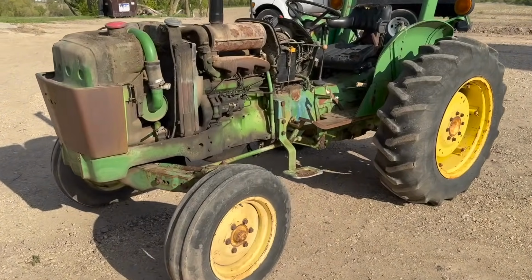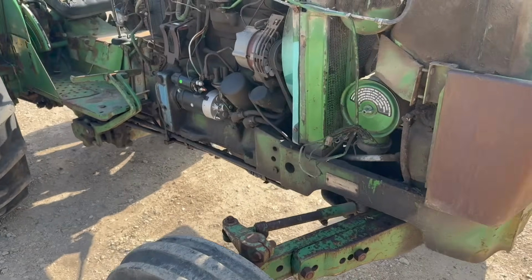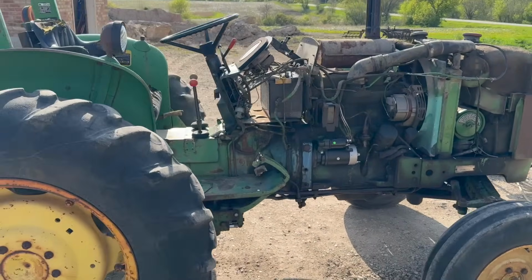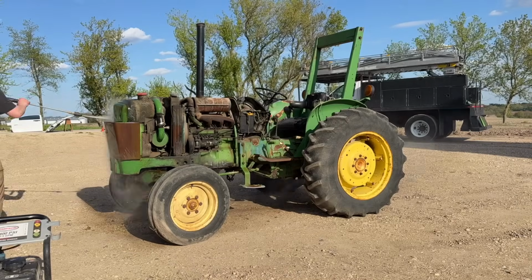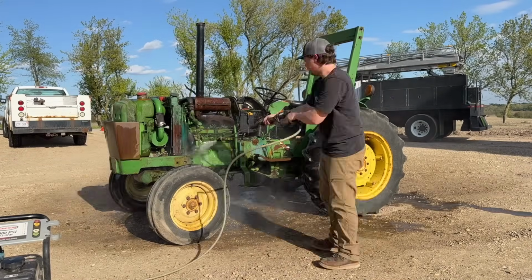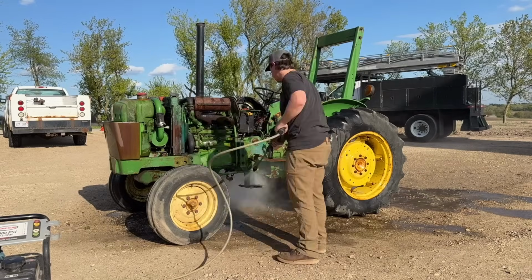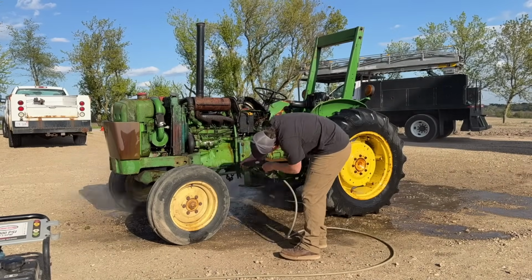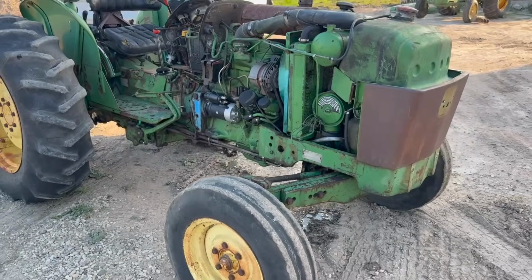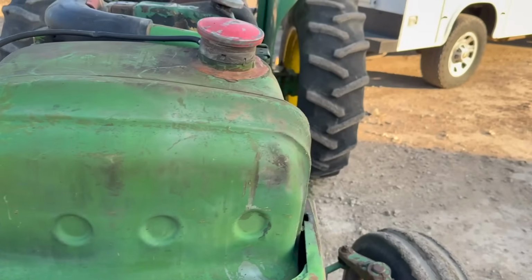Well, it's time to give this bad boy a bath here, and there's plenty of grease. So hopefully this thing will shine up like a diamond when I'm all done. I'm just going to pressure wash everything. For some reason, I feel like this always happens. So I just washed the tractor, and it's all looking clean now.